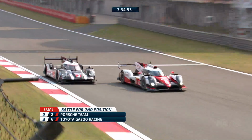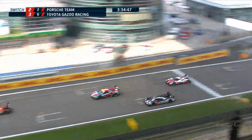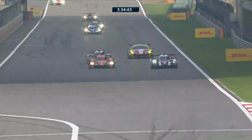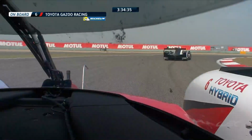Well, this has been a great drive back by Kobayashi. Goes down the inside into second position at the final quarter, but he hasn't got any hybrid energy left. We've seen this before. Both sides of the Ferrari and the G-Drive leading LMP2, that orange and black car, into turn one, and Mark Leib gets second position back.